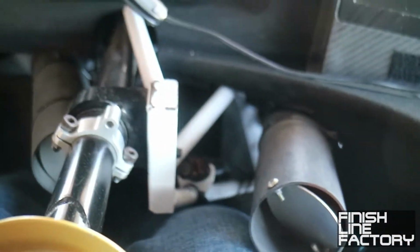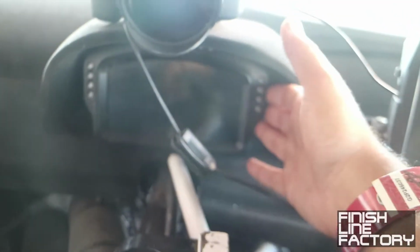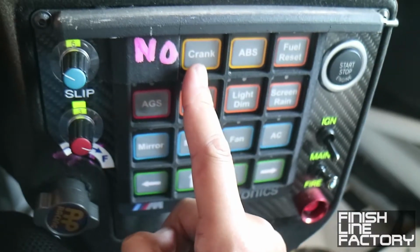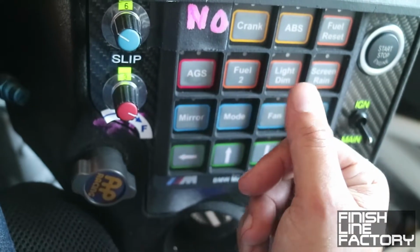Tight fit in here, which is no surprise, seeing as how it was probably designed for a much smaller driver with much shorter legs. The clutch is down there, you only use that once. Brake is right there, no power assist. And there's a gas pedal. Here you have a race pack kind of system, and this is a gauge art setup, and it tells you all of your revs. Actually, revs would be down there, but you probably set this up with your water temperature, oil pressure, stuff like that. This is the crank, this is your ABS, fuel reset, fuel 2, I think.